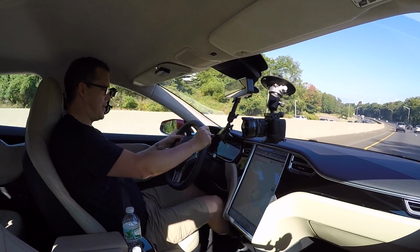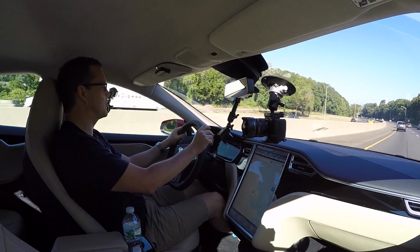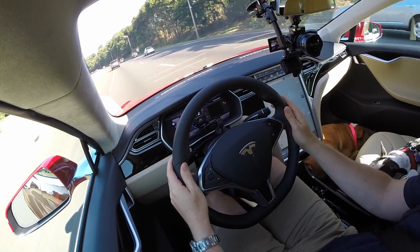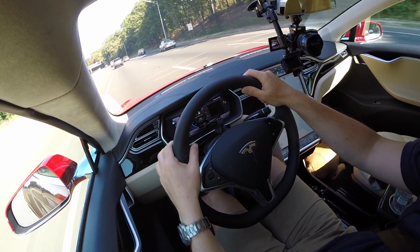And of course, everything else about driving this car is sublime and gorgeous as well. The steering wheel is a lovely fat BMW type steering wheel with a soft leather on it, which I love.